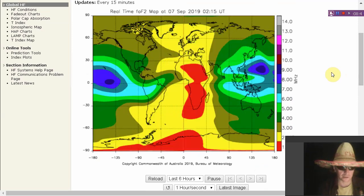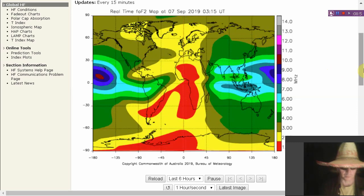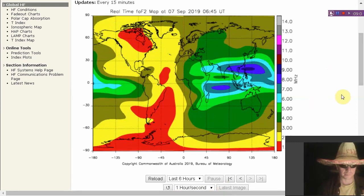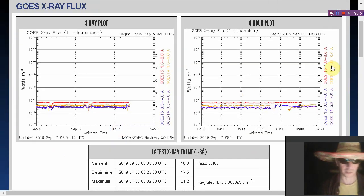Here's the last 6 hours of the ionosphere, and it's looking pretty discharged on the nighttime side there, as you'd expect from what you saw in the magnetosphere movie. Daytime side is looking pretty normal. Nighttime side looking super discharged. There's your X-ray flux. We do see some perturbations. We still haven't seen that B-class flare. And being the first guy to admit when I'm wrong, I was wrong. I thought there'd be a B-class flare coming out of that sunspot. But that was pretty much a dud sunspot.